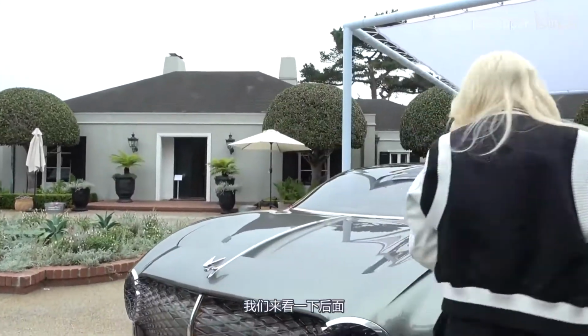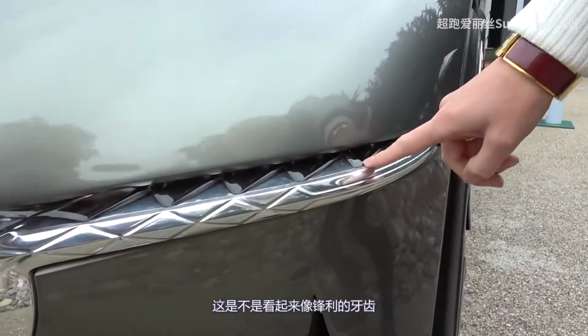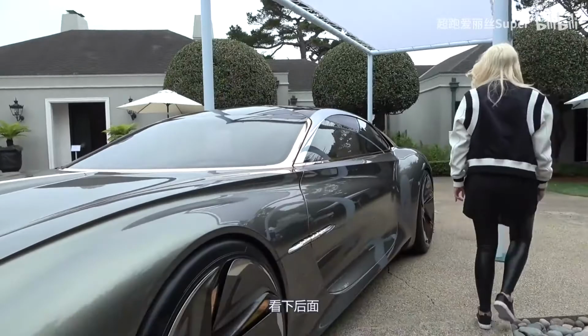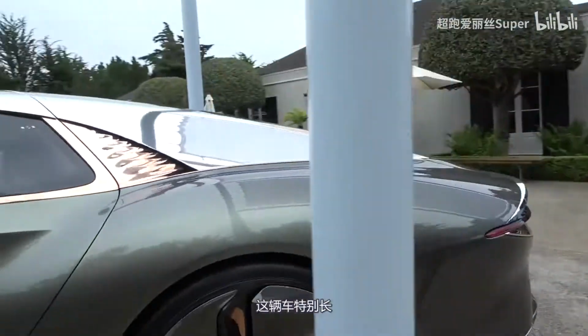So let me take you around the back. Actually, before we do that, take a look at this. Doesn't that look like shark teeth on the edge here? Come around the back. Look how long the car is as well.